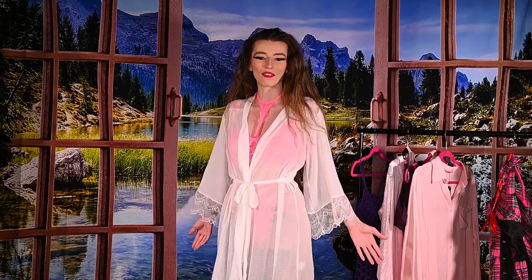One of the things that I love about this robe is that it is a tad bit see-through, which I love. You kind of get hints of the lingerie that I have on underneath, which to some can be very intriguing and, like, you know, leave you wanting more. And I love that for this style of robe because it does kind of leave you with wanting more, you know? And who doesn't want something like that?